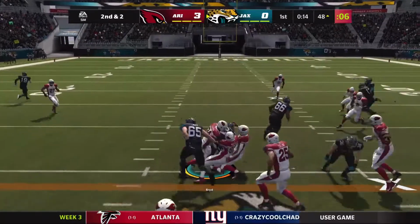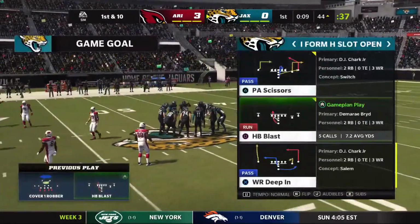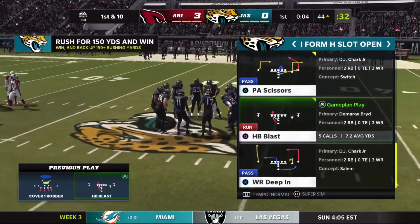Yeah, I think a lot of people think the coaching staff really gets on them, and that's how they motivate them. Most of these guys are self-motivated. They have a lot of pride in their performance. A gain of 5, good enough for the 1st down.